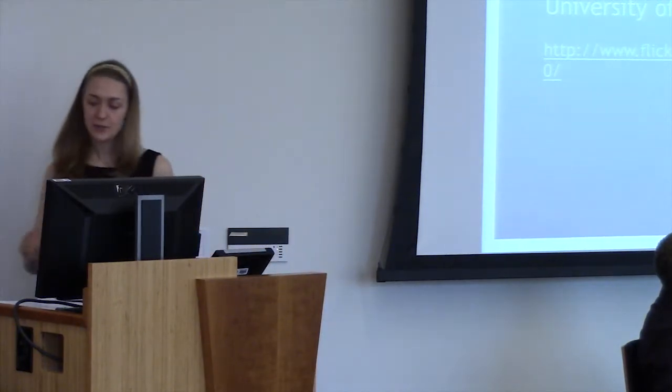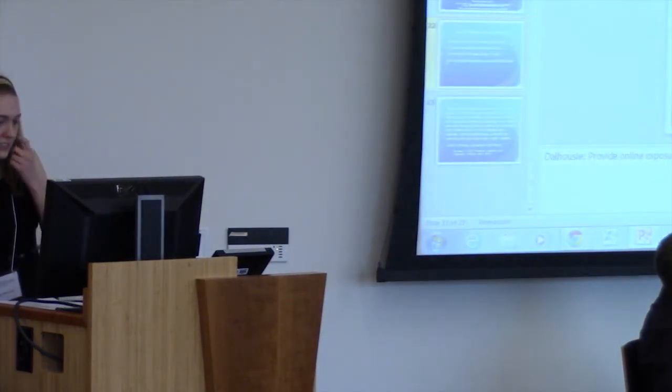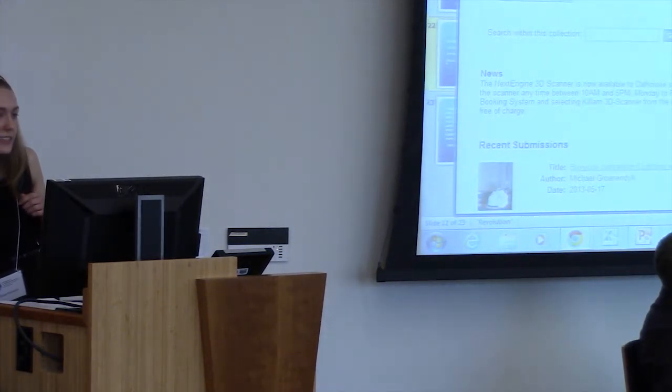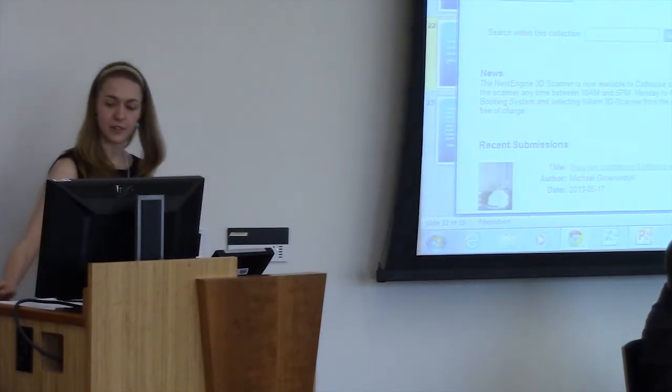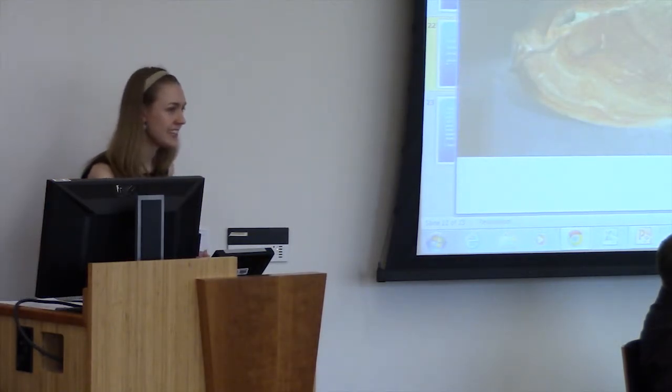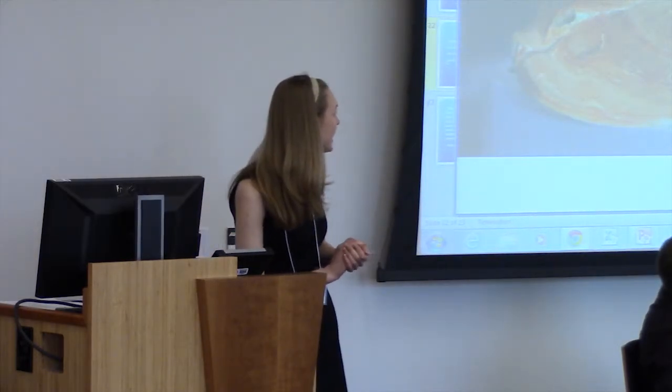And so what do you do with all these images? You can put them in your institutional repository. So if we go to Dalhousie, this is their online 3D model repository. And you can scroll through. There's a lot of biology examples here. Lots of shells. And it's really cool to see what you can create. That's a really detailed model made on this 3D printer. Dalhousie does offer a variety of colors for their 3D printer.